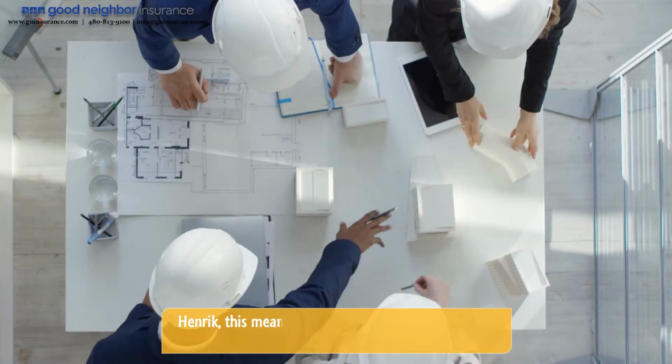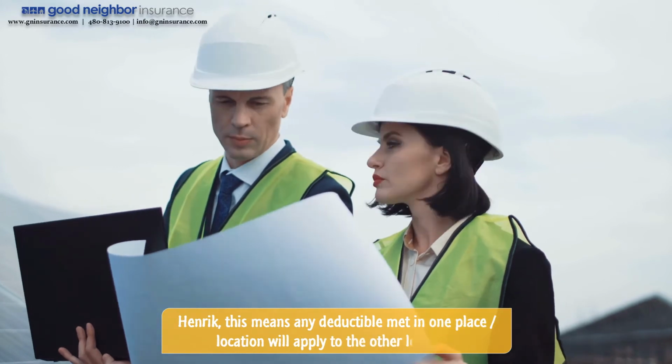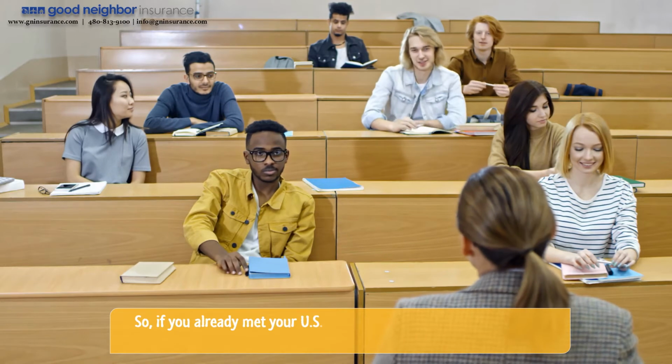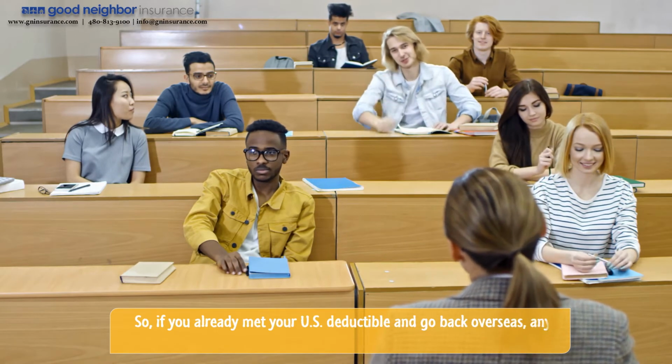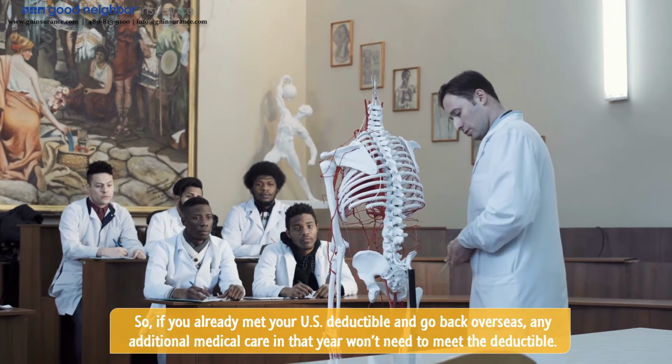Henrik, this means any deductible met in one place/location will apply to the other location. So if you already met your U.S. deductible and go back overseas, any additional medical care in that year won't need to meet the deductible.